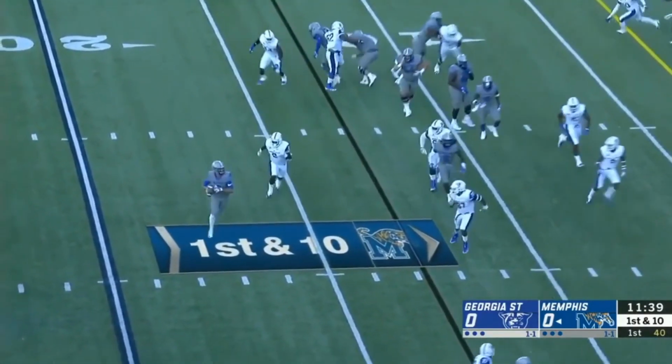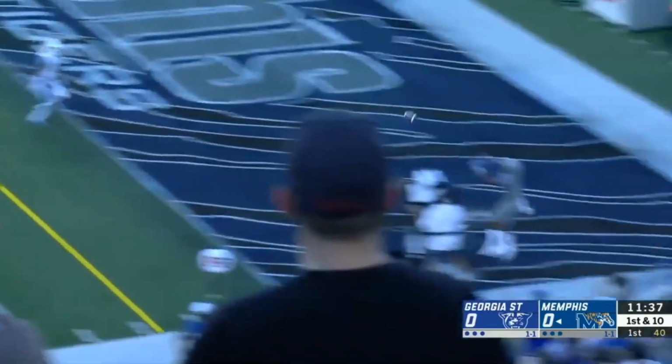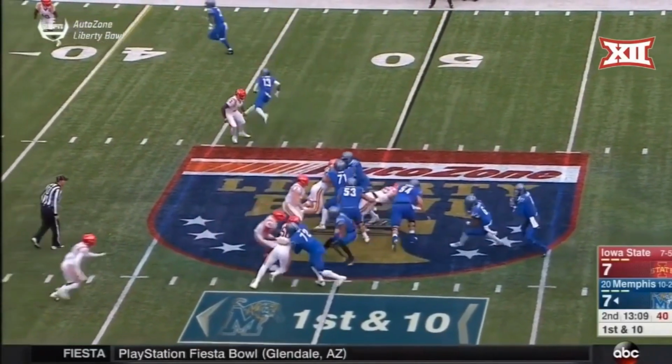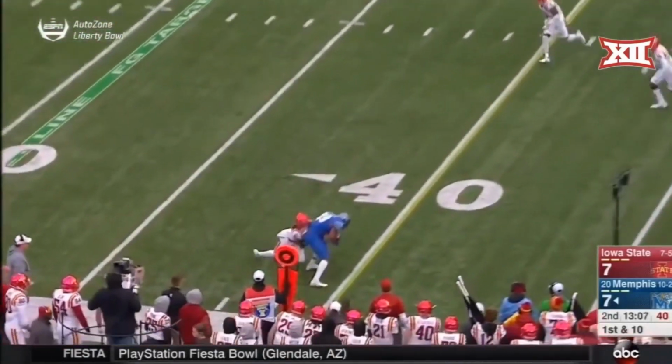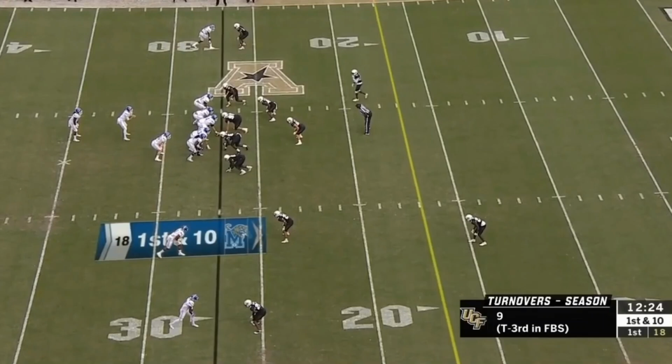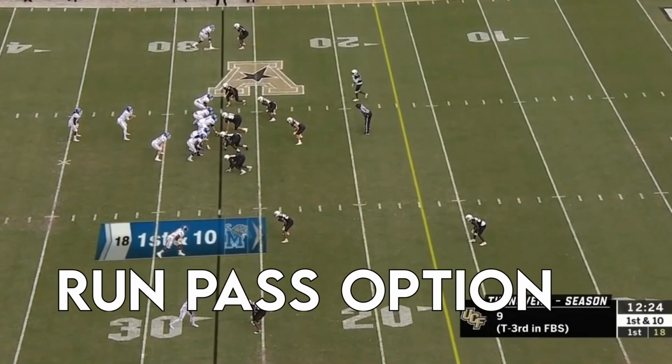He's constantly hunting for good matchups and man coverage, so don't be surprised when he lines up Tamarrion Terry, a larger receiver usually placed on the outside, in the slot position to take advantage of a weaker nickel corner. A way that he can guarantee a man matchup on his receivers is through the use of run-pass options, otherwise known as RPOs.